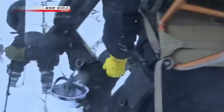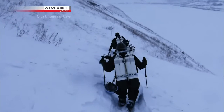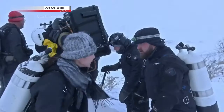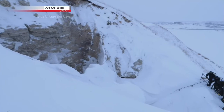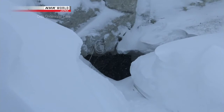The team heads for Orda Cave, each member laden with some 50 kilograms of gear. The temperature is 20 degrees below freezing, but the bone-chilling wind makes it feel colder. They finally arrive at a huge hole, a good 40 meters in diameter. Inside, the only opening that leads to the underwater cave is this small one.